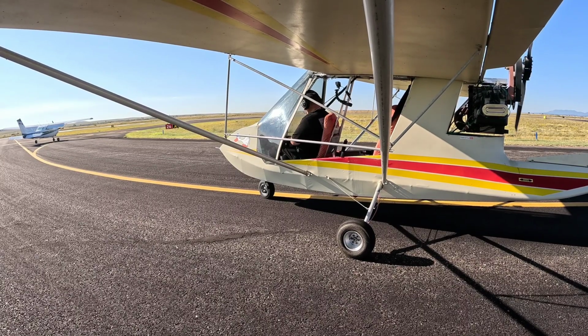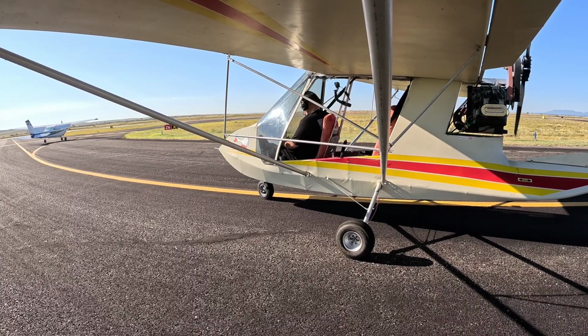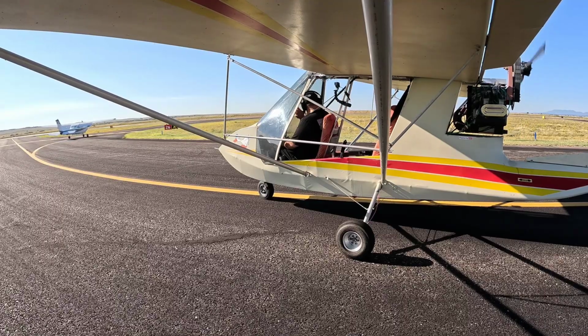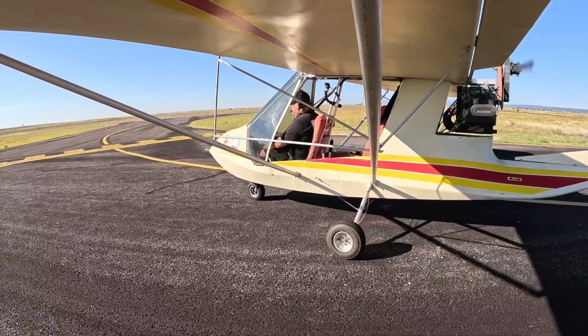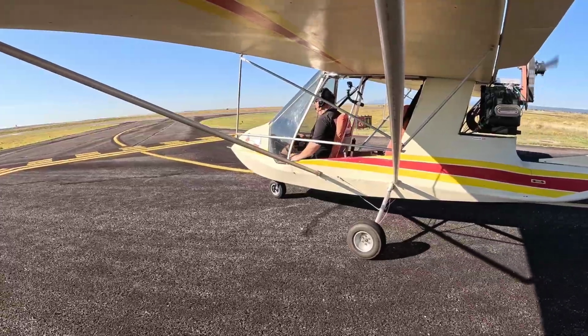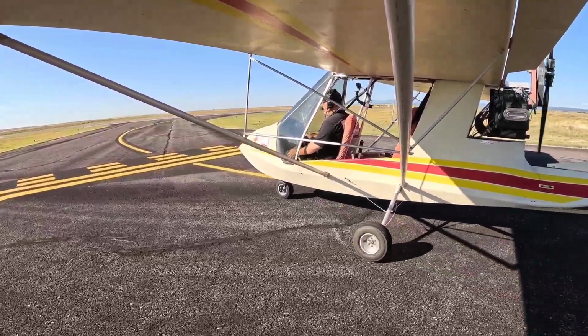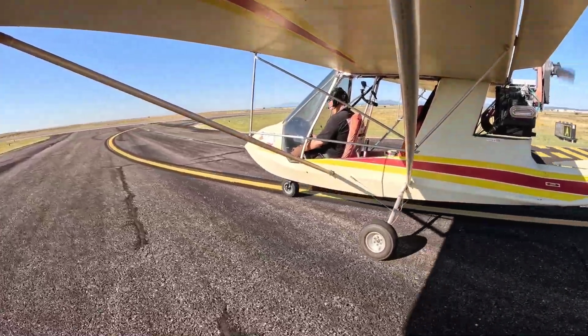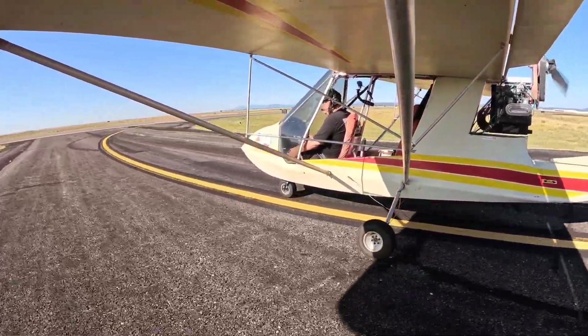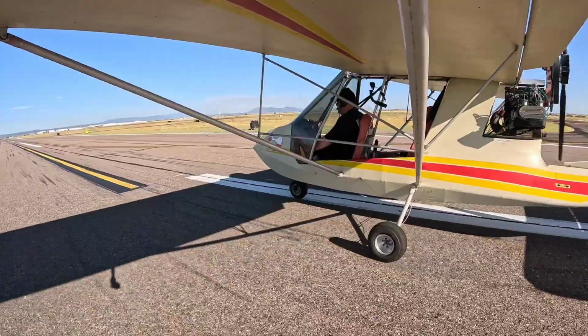After this guy goes, I should be able to, I don't know if he's seeing in the pattern. Moriarty traffic, Skylane 6386 Tango taking off on runway 26, departing the pattern to the south, Moriarty. And Moriarty traffic, tan experimental. I'm going to be taking runway 26, and I'm going to be doing a crow hop, and I will be getting off the runway at the end. All right, here we go.